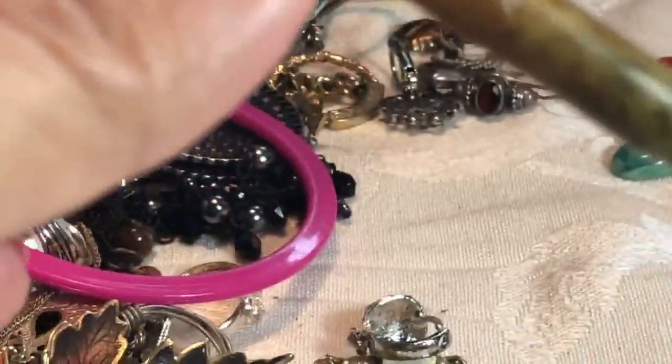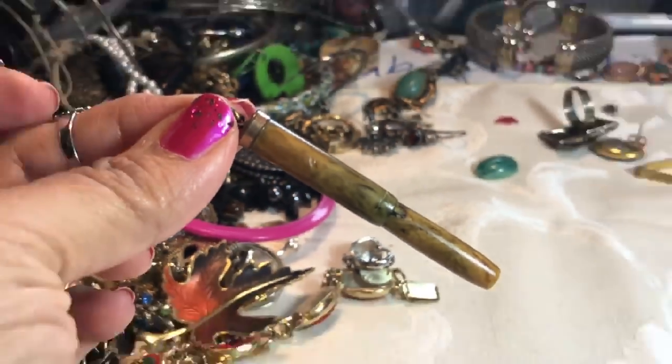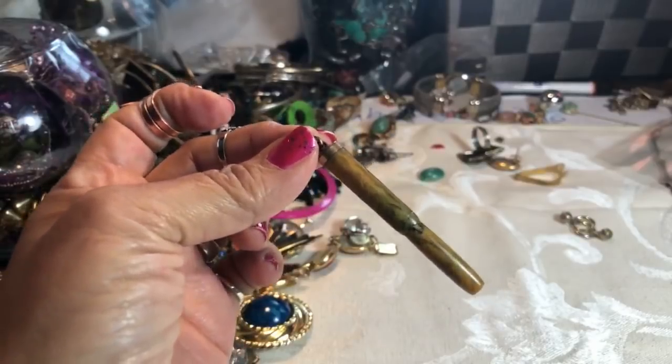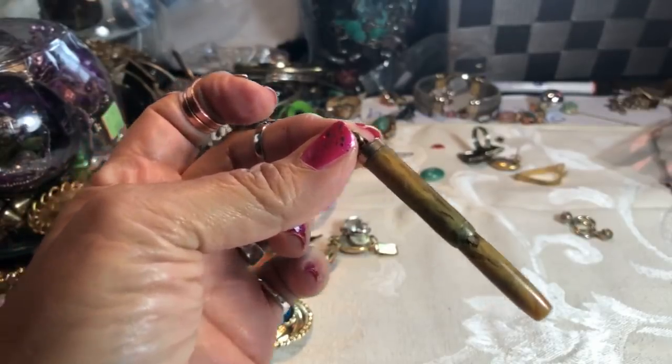I'm sure it's Bakelite. It's actually a portable little fountain pen to carry on a chain. Wow. That is a great bag. I am super, super excited. Yes, I love to use them too.